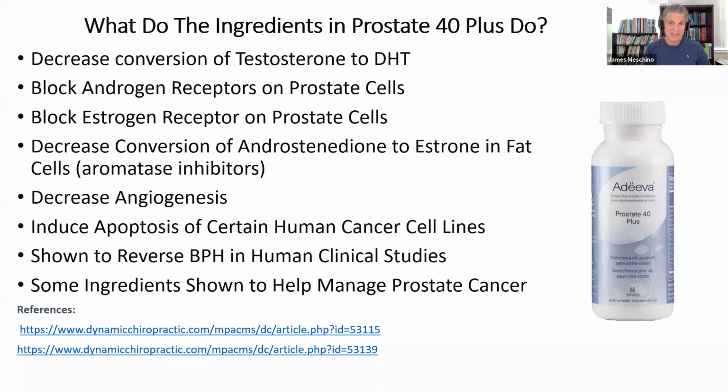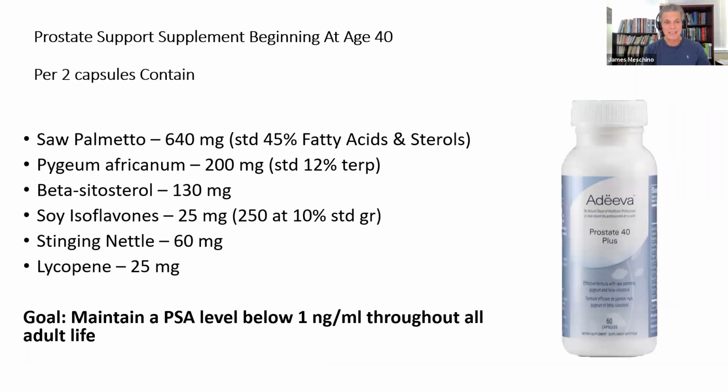But don't wait to get prostate cancer or enlargement. Start protecting your prostate before this happens. So after the age of 40, if you're a man, take 2 capsules a day to prevent these things from happening. You want to maintain throughout your entire life a PSA blood level that's below 1 nanogram per milliliter, as my blood level is, which ensures that you'll never develop prostate cancer.